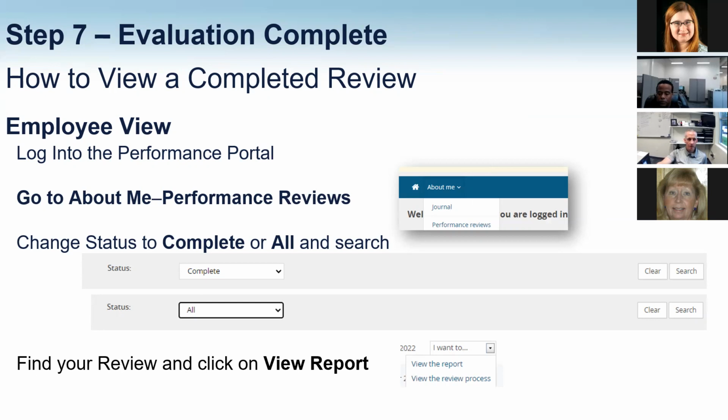So from an employee perspective, if you want to view your evaluation once it's completed, then basically you're going to log into the portal. You're going to click on up here where it says About Me and click on Performance Reviews. You will be presented with a screen that looks very similar to this. You will just basically change the status to Complete or All and hit Search. You will find your review and then you will click on View the Report. And basically it will be a document that will show all of the items that you've been rated on, all of the comments, all of the final comments, and your overall rating at the end.